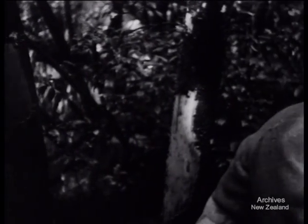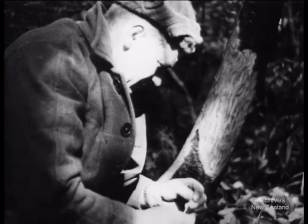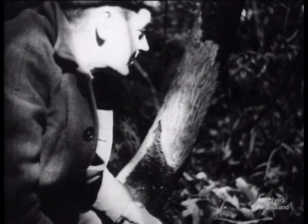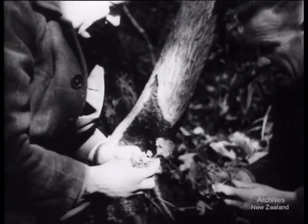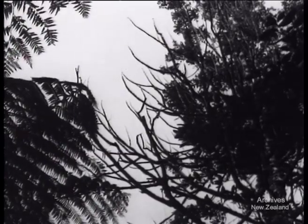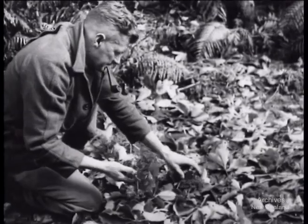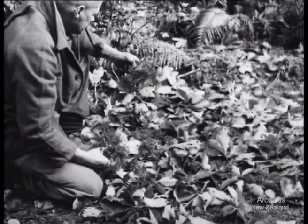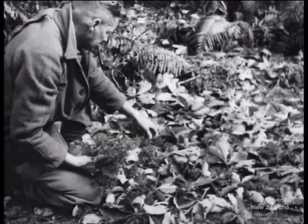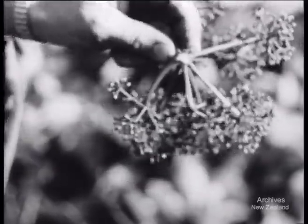Both enemies have struck in the same spot here. The tree trunks have been completely ring-barked by goats, and above, the flower heads have been attacked by hungry possums. A favorite food of the opossum is five finger. In many cases, trees are completely stripped overnight and destroyed by defoliation.